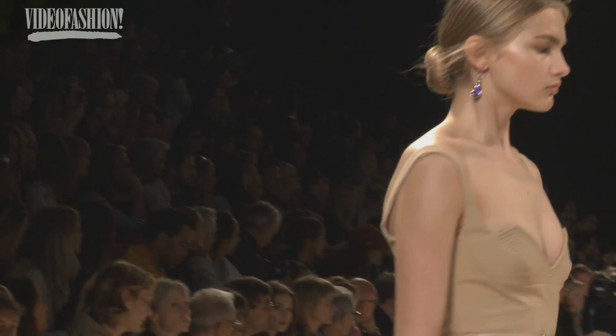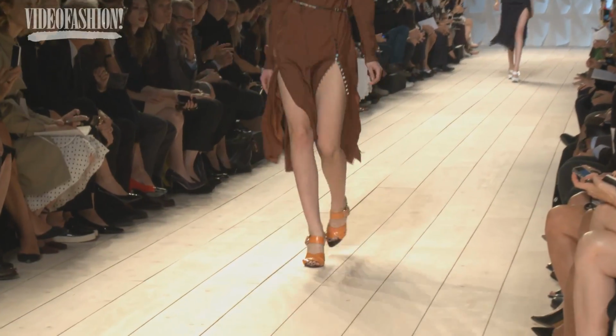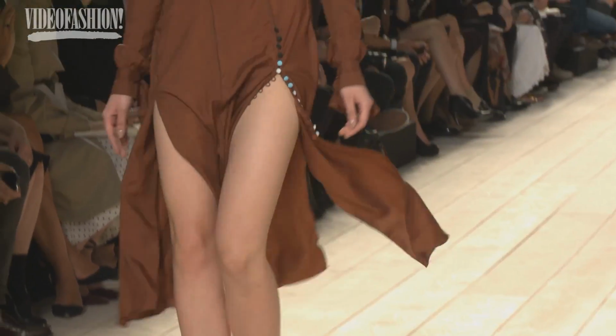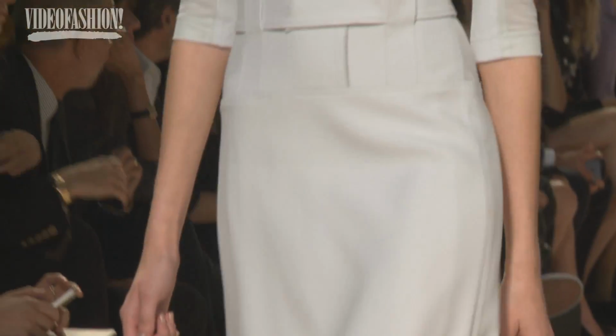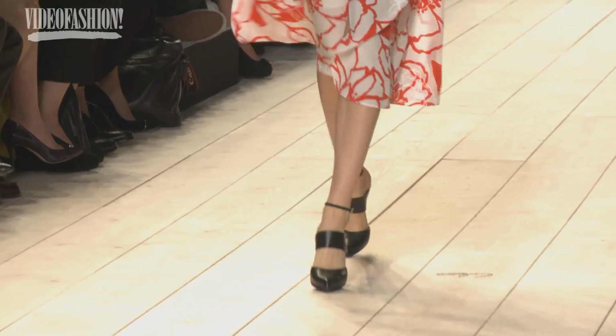I didn't want the silhouette to feel retro in any way, though. That was important. So it was very much about a contemporary woman, but looking to that period of time as a departure.